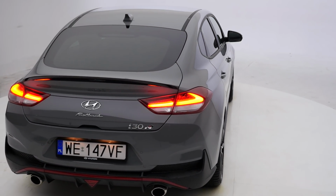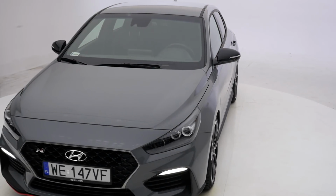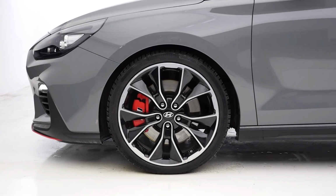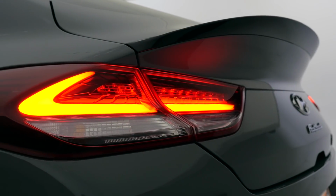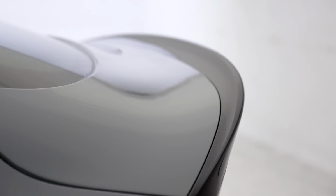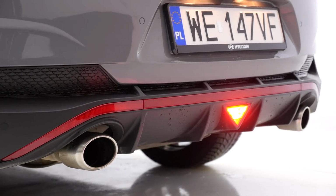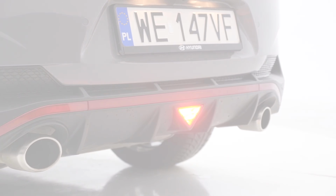There are large air intakes in the front bumper, a spoiler with a red stripe, and 19-inch rims expose red brake calipers. In the back, there is an integrated spoiler which has been additionally extended with a plastic element. There is also a double exhaust, a diffuser and a triangle fog light.